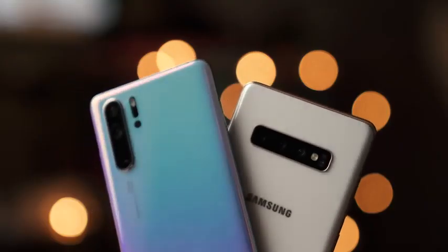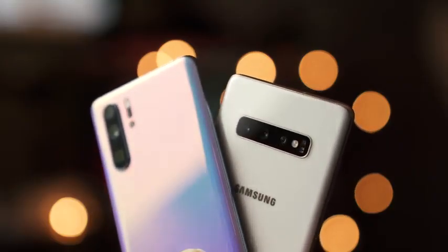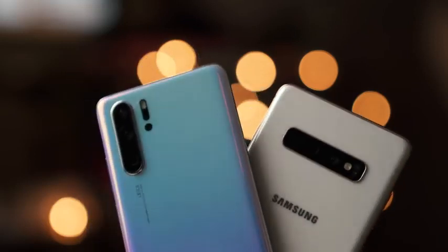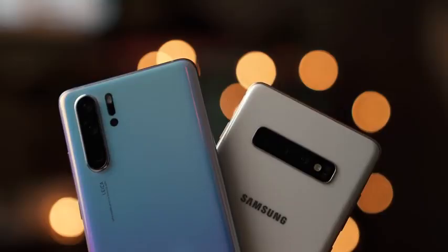So the big question, which phone is the better phone? I think it comes down to the type of person you are. If you're someone who values the best camera experience, you're gonna go for the P30 Pro, hands down. But if you're someone who loves versatility, having the best hardware features with still a pretty good camera, the S10 Plus makes a lot more sense.